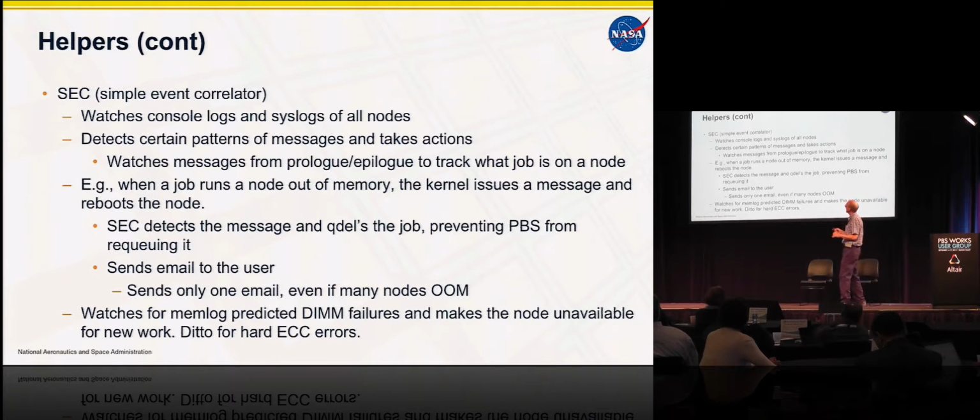Then the sorts of things SEC does for us. When a job runs a node out of memory, the kernel killer reboots the node. It puts out some messages first, but it reboots the node. SEC detects the message from the kernel about that and qdels the job. There's no point running that job again, which would be the normal course of action if a node reboots out from underneath it, because it's going to do the same thing again.